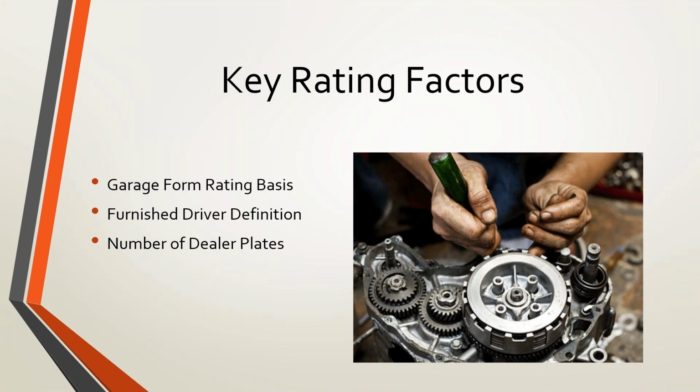Some of the key rating factors for this product are the garage form rating basis. So on garage policies, we're rating based on the number of people. And so it's very important to disclose all owners, employees, helpers, even people who do not drive, anyone who's furnished an auto for personal use. You're only going to do yourself and your insured a favor later on.